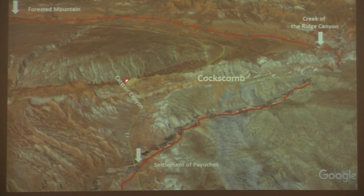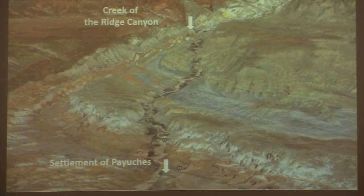And let's take a look at Catstair Canyon. Well, let's wait a minute here. Armijo probably followed the Paria River to the creek, Ridge Canyon, where the Paria breaches the Coxcomb. And this distance right here, counting the dots, is about 11 miles, and that's a reasonable travel distance.